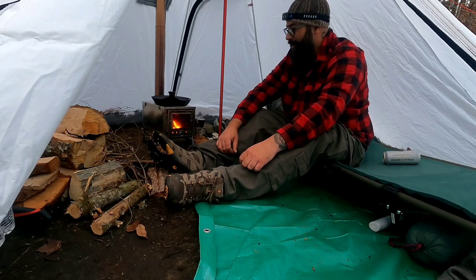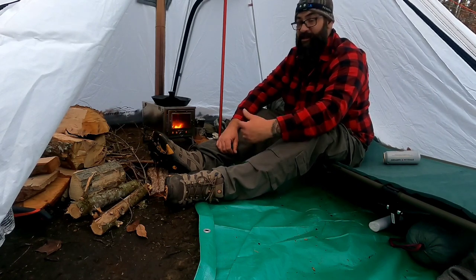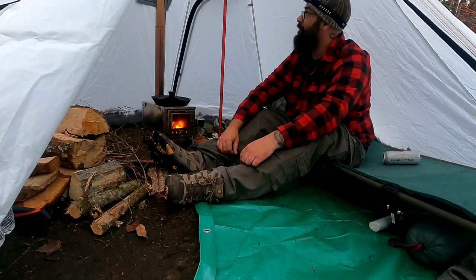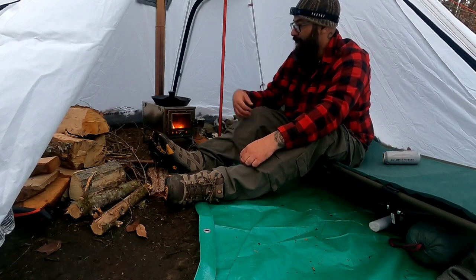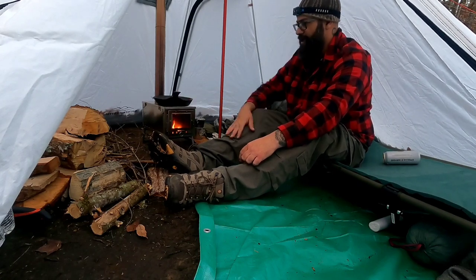So I got hungry anyways. It started to get real chilly. It's almost sundown right now. I got back, started a fire real quick. It didn't take long. Got the pan, the cold handle on here. I'm gonna fire up some dinner.